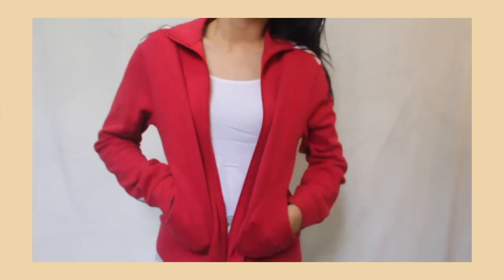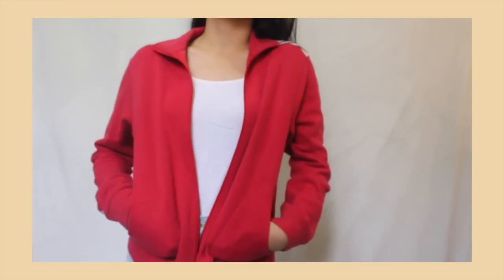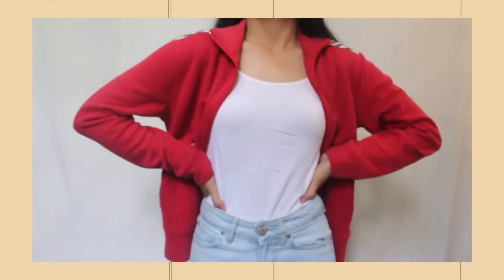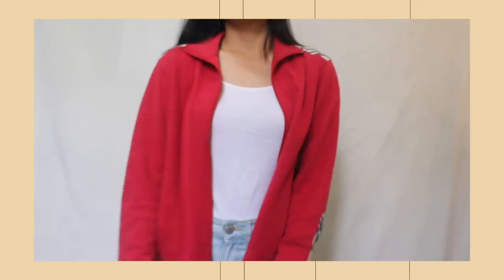And imagine this with a white top underneath and then jeans lang for school. Sobrang ganda pa nung condition niya, guys. So I got this for 150 pesos. Actually, 155 pesos to dun sa parang tag na nakalagay dun sa rack. But the seller gave it to me for 150 pesos.